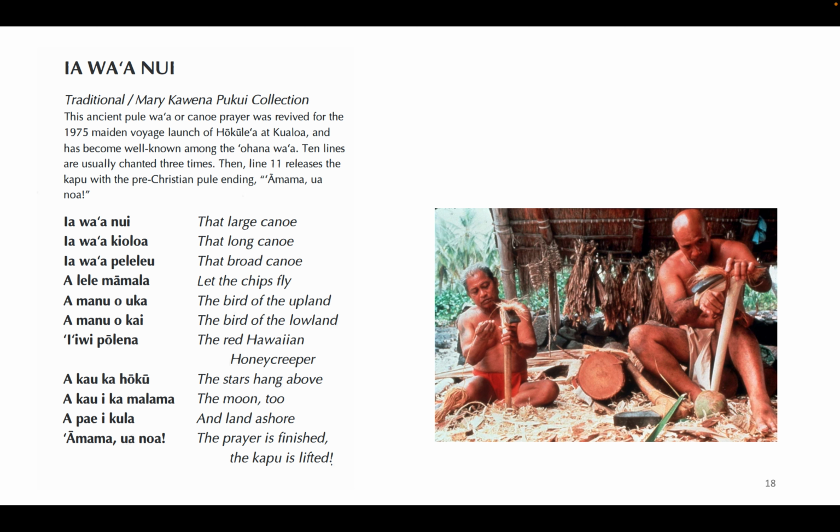Iava'a Nui is a traditional pule va'a, or canoe prayer, that was revived in 1975 for the launch of Hokule'a. Since then, it has been used to birth canoes or when the canoes enter the water. It goes like this.